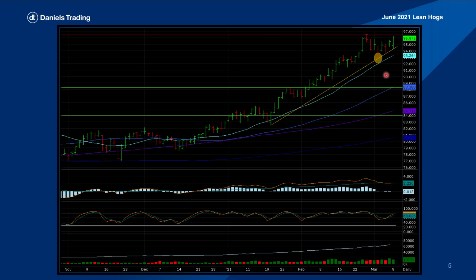And the third chart for today is the June 2021 lean hogs. Here's a market where I'm looking to trade this to the downside. I have a lower trend line drawn off, going back to this pivot point low before the rally started. That low is 82.50 from the 20th of January.